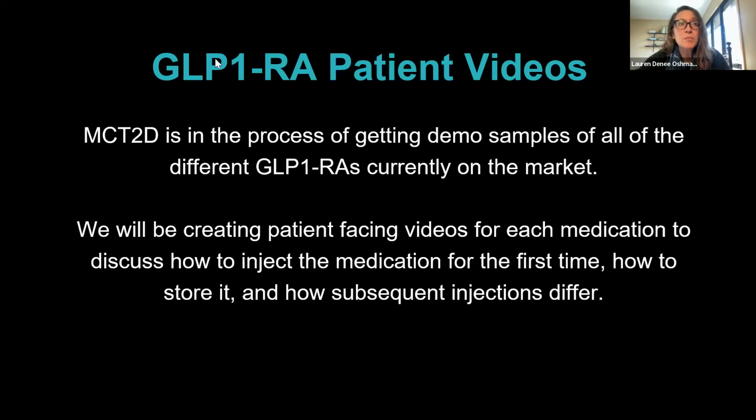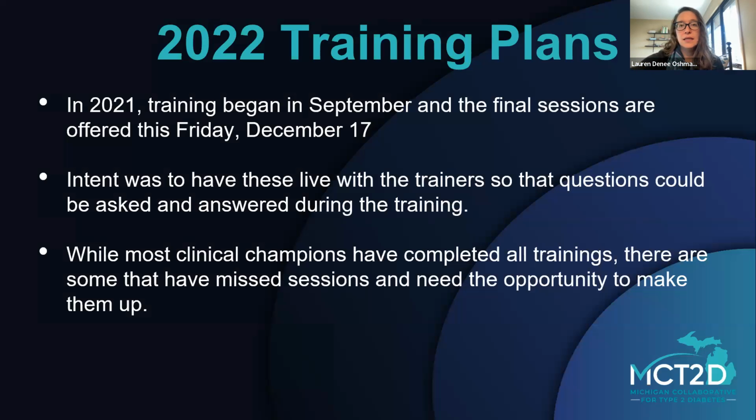Similarly, for our injectable GLP-1s, which is all of the medications in this class except for Rybelsus, each of them are a little bit different, and we couldn't find excellent videos that were comprehensive and helped us get away from being brand specific to help you with all of them. And so our pharmacist, Heidi Diaz, is getting demo samples, and she's going to record videos that will be available on our website and on YouTube. So stay tuned that we'll be able to utilize those in the same way as you're prescribing a GLP medication and want to give the patient a video to review. Next slide.